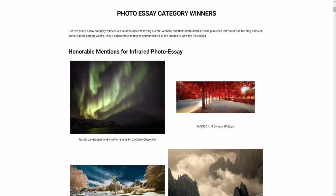So the first category here is the photo essay for infrared photos. And what's amazing about this category, it's one of the most impressive categories to me, because not only do you have to have a whole collection of photos that are thematically related and stylistically related, but you may want to write an article to tie it all together, almost like a magazine article. So being able to do all of that to me is very impressive.